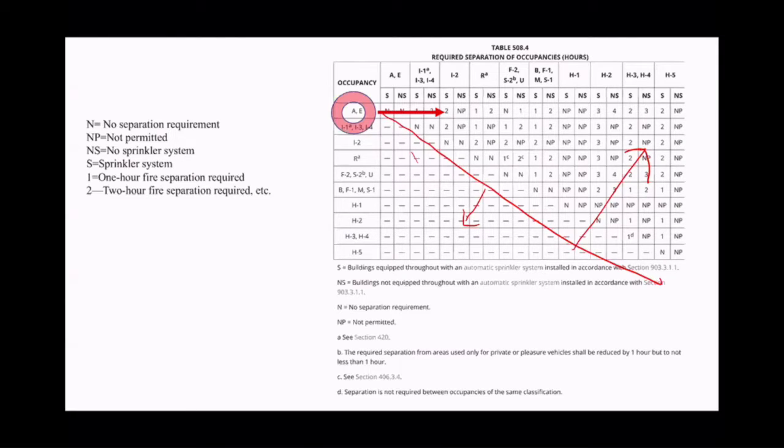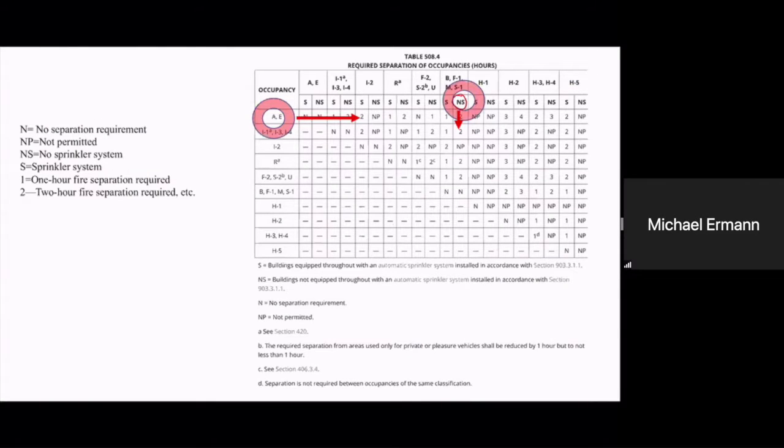Alas, we're stuck without a graphic language in the code, with people like us who speak a graphic language, so we'll just deal. We have our A, our assembly space, our courtroom here, and that includes all the A's. It's not just A1 or A2 or A3. Over here we have an H1 or an H2. Sometimes they're separated out, but in this case they're not for the assemblies. And we have our B for a column here, and specifically our no sprinkler B here, because NS means no sprinkler system. So we find where this row meets this column, and that tells us what our separation requirement is, and it turns out our separation requirement is 2 hours. That's how we got our answer of 2 hours.